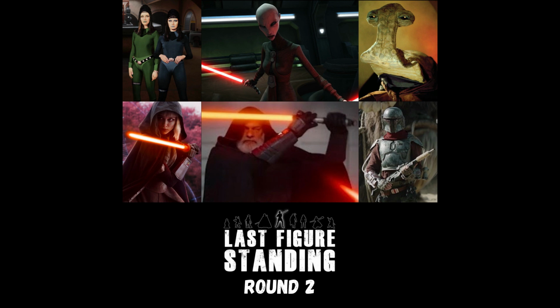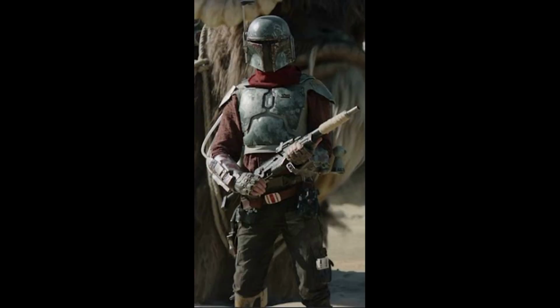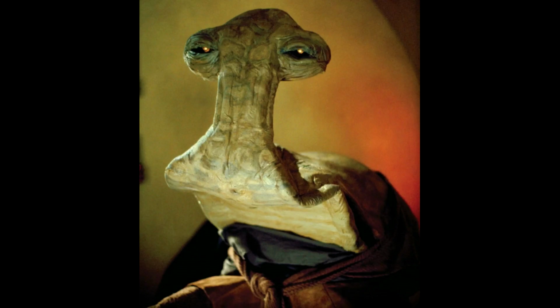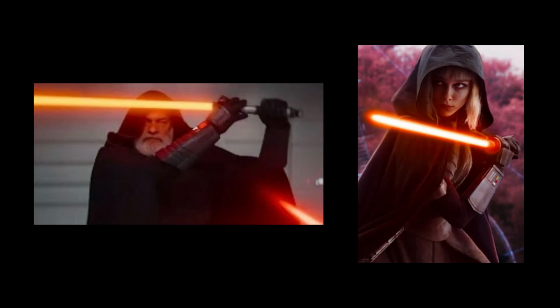We had to vote for 3 of the remaining 6, and for round 2, I went ahead and voted for Cobb Vanth. I voted for Asajj Ventress, a very cool villain to go along with Count Dooku from the Clone Wars, and I voted for Hammerhead, a classic Cantina alien from A New Hope. I decided not to vote for Baylan or Shin Hati because I really think Hasbro is going to make those, and I just don't think they are as important as some of these other characters that have been around for much longer.